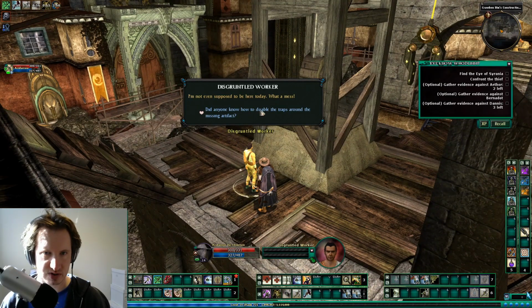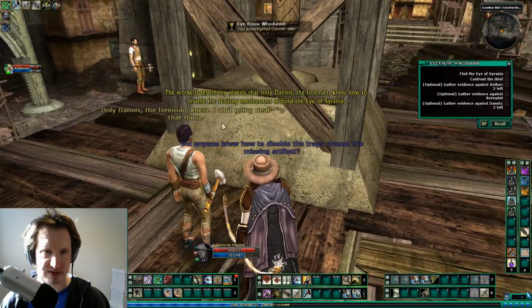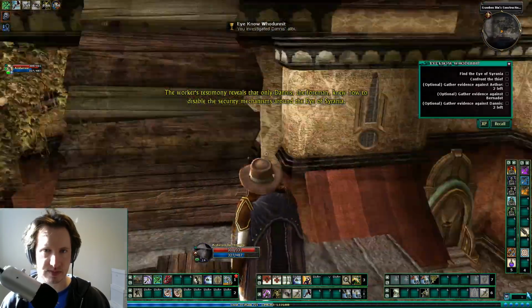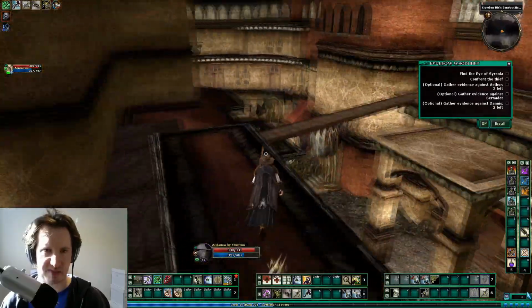What a mess. Did anyone know how to disable traps around the missing artifact? The workers' testimony reveals that only Danis, the foreman, knew how to disable the security mechanisms around the Eye. So he says that only Danis would be able to disable the trap.